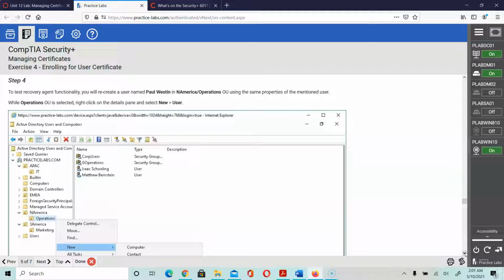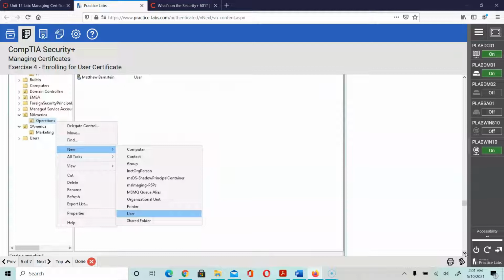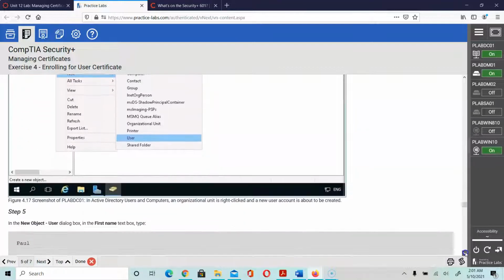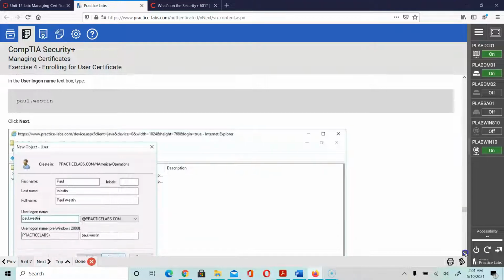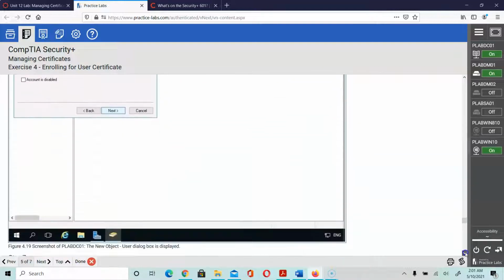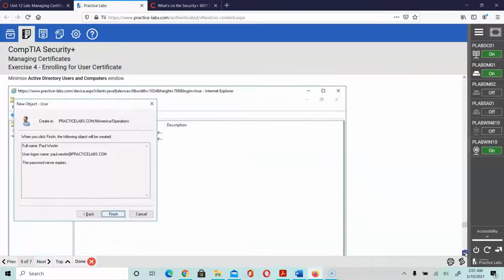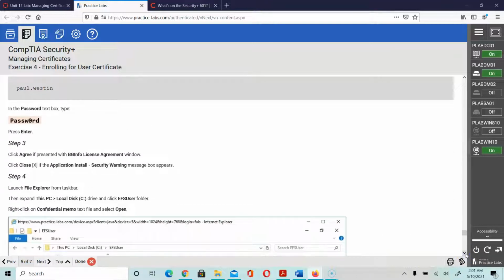We wanted to see if we can actually recover his certificate. Okay, so here what you are going to do is create a new user, Paul Weston, have the password information entered as that user, and click finish. Then you are going to go ahead and go into Win 10. You are going to log in as Paul Weston. So why did we delete the account and then recreate it? We wanted to see that after it's deleted and recreated, if it's able to access that certificate.